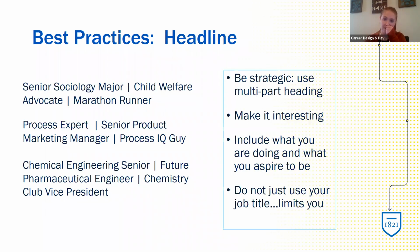And so we have some tips here, some best practices in developing your own headline. You want to be strategic. Using a multi-part heading is often beneficial. Some guidelines, especially for students, include what you're doing and what you aspire to be. Avoid using just your job title. It can really limit you in your profile.